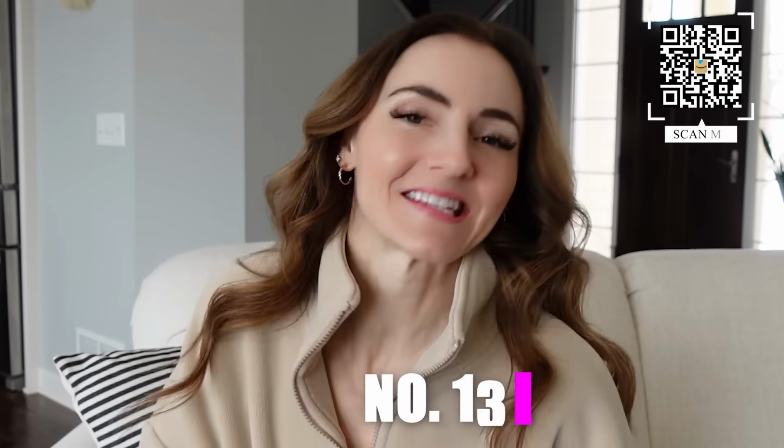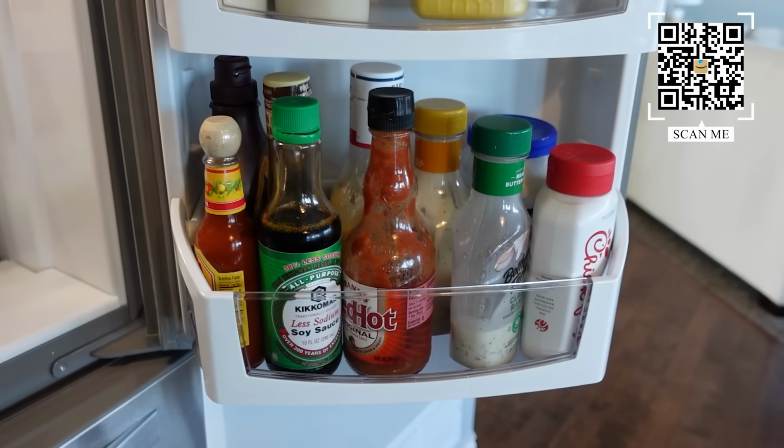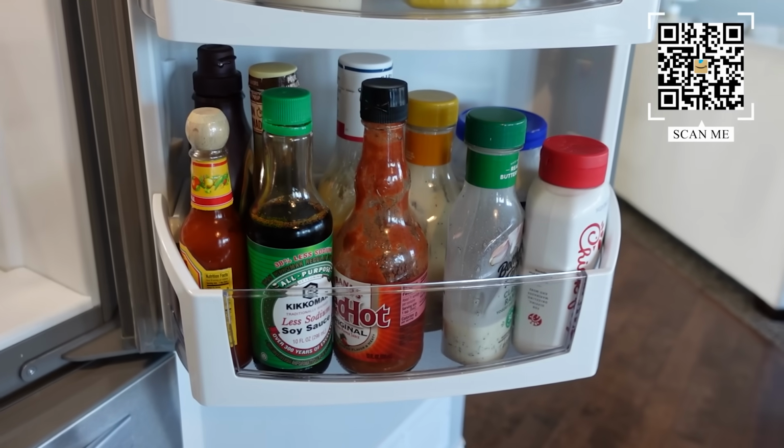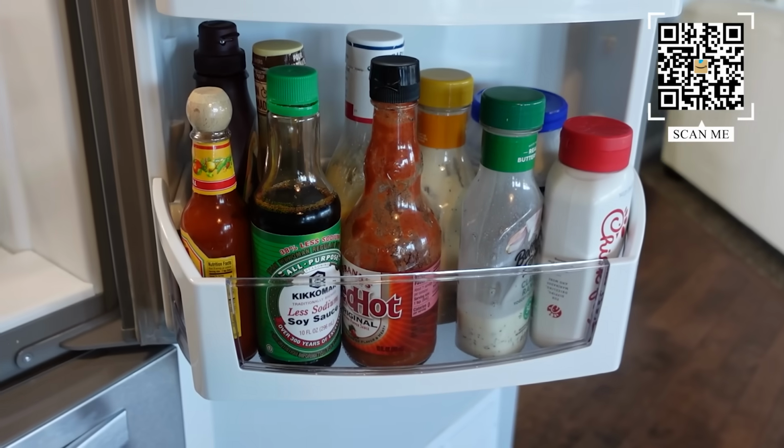Number 13, these condiment squeeze bottles. Remember, I'm in the phase of making my fridge look oh so nice and organized, so it doesn't have all the bottles and the labels and just look like junk when you open it up, because when it looks like junk and it's all messy, I don't really have incentive to keep it clean, nor does anybody else in my home. But when everything is neat and organized and has nice labels, it's hard to mess it up because you don't want to mess it up, if you know what I mean.